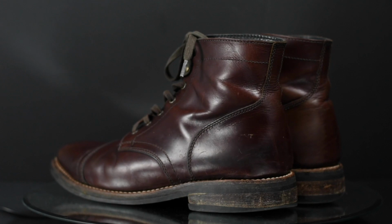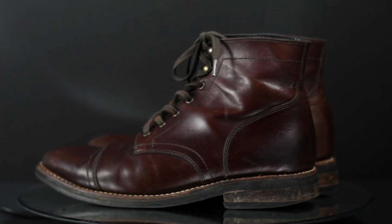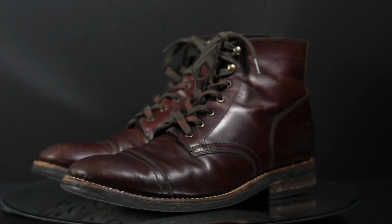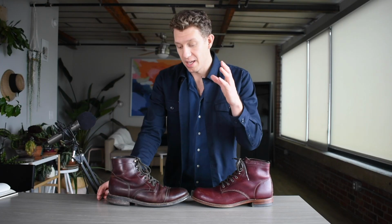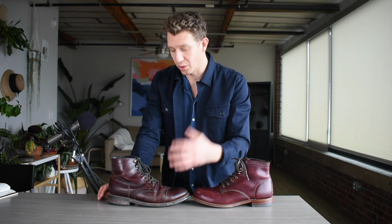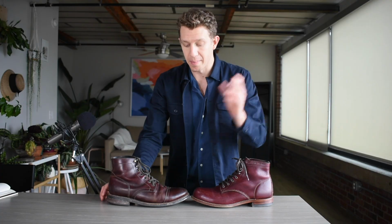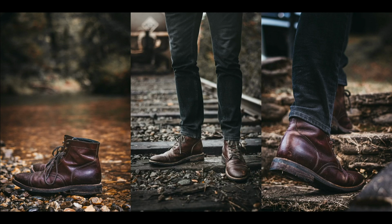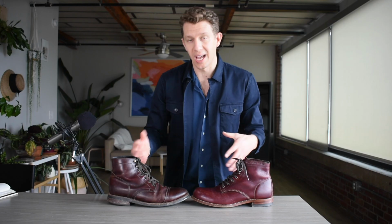On the other hand, there's Thursday, and they are a relatively new company. I think off the top of my head, they were founded in 2014, so they're still under 10 years old. They're quite new, but they basically took the whole boot world by storm by making boots that kind of have that American heritage vibe, but they're slimmer and they're much cheaper. So I'm comparing these two boots side by side. These are kind of the two most popular models. We have the 1000 Mile for Wolverine and the Captain for Thursday.